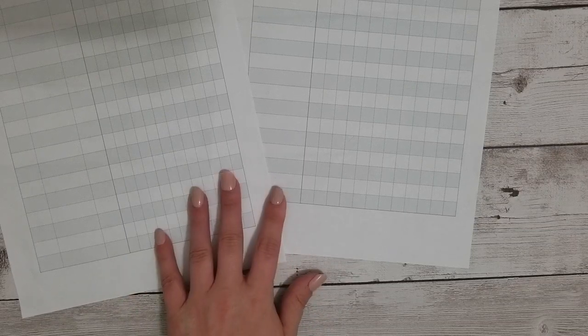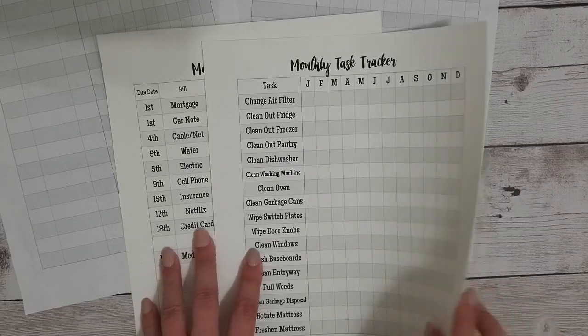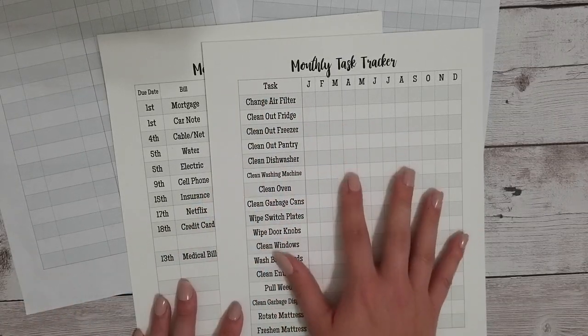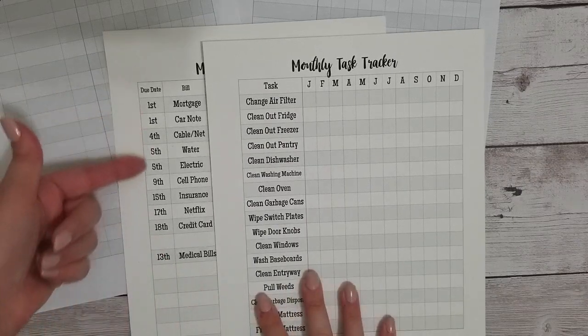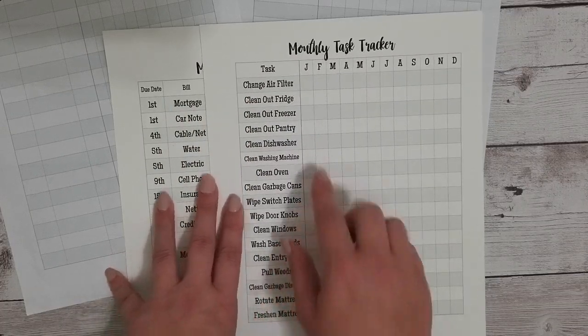So since these are on regular printer paper, I did also make the actual copies that will be used on the side of my fridge, and I printed those on some thick cardstock so that they will hold up throughout the entire year. And I like everything to be neat and to match, so I did fill out all of this using the Pages app. So I've got all of my due dates, the bills that are due. I'll cover up the amount that we pay every month. That's too much to discuss right now.